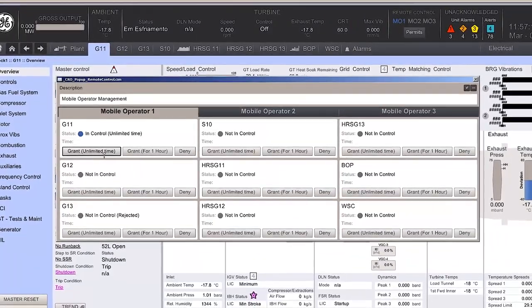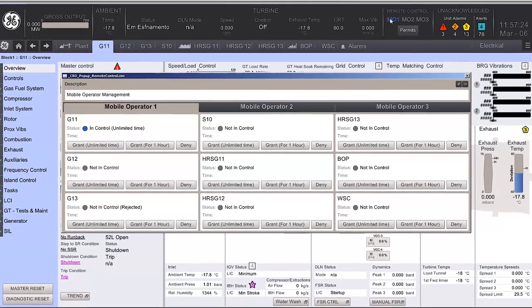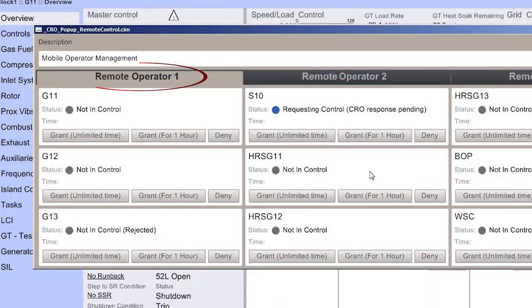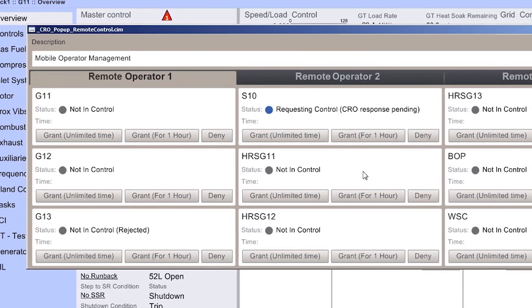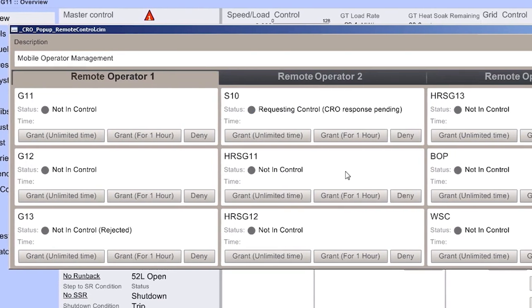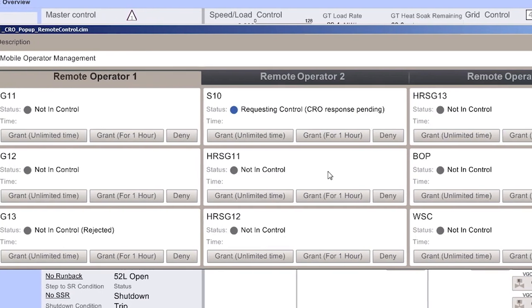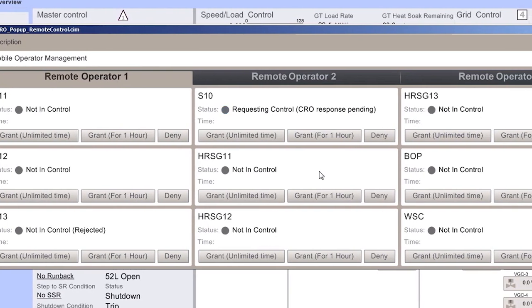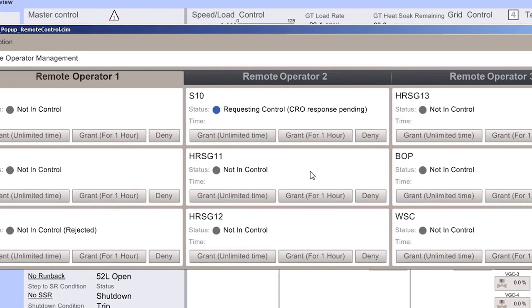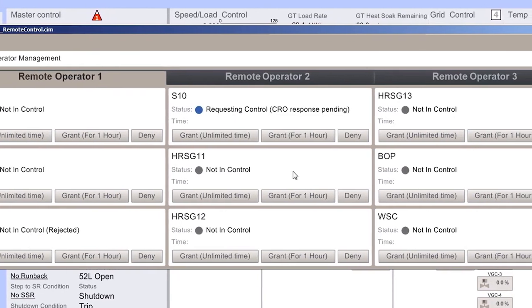So in granting time, it shows in the permits that Mobile Operator 1 is controlling certain aspects of the plant. Similarly, these screens can be reconfigured so that instead of reading a mobile operator having control, you could have a remote operator as control. So you would have Remote Operator 1, Remote Operator 2, Remote Operator 3, permitted from the site control room for an unlimited amount of time, for a set period of time, with control pulled back to the local control room.